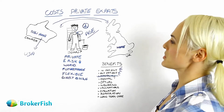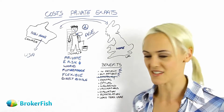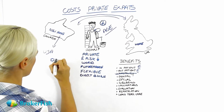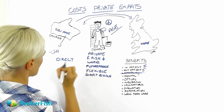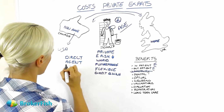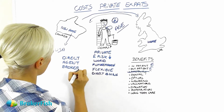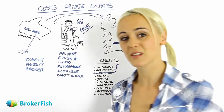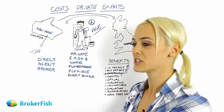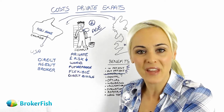So how do you go about getting one of these policies? Well, you have three options. First one is you can go direct. Second one is you can go via an agent. And the third one is you can go with a broker. I wouldn't necessarily recommend going direct, because then you're going directly to the health insurance company. They're going to only give you their packages that they've got, and that's it.